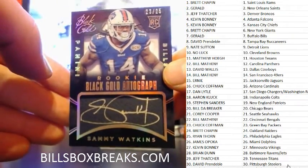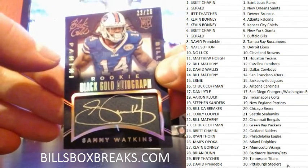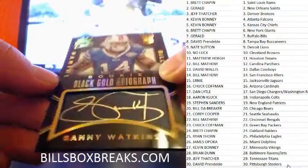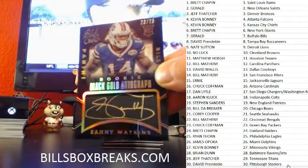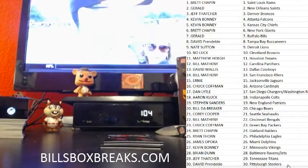Beautiful signature. God, does he always sound that good? Love that signature. Big guest. And that is a short print number 23 out of 25 for the Buffalo Bills. What a nice hit. What a gorgeous card. I love it.